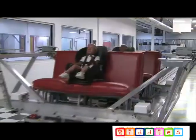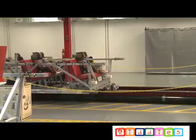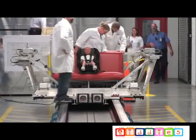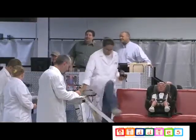It's really been an evolution. We put the first sled in 1989. 2004, we put in the first state-of-the-art sled, and then this year we put in the third. This allows us to do a great number of tests, and that's required because being the world's largest manufacturer of child restraints, we have to do the most tests of anybody.